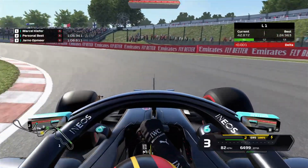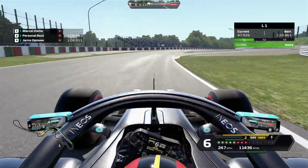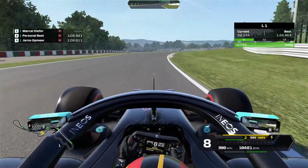Third gear, still on the brakes. Now we accelerate. And be careful on the exit. You want to open up your steering wheel as early as you can because it will make it more difficult to go on the power.